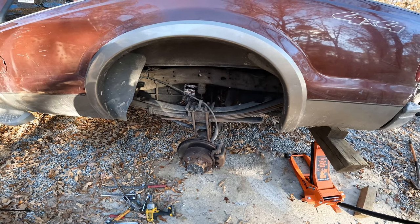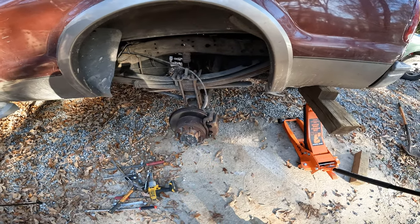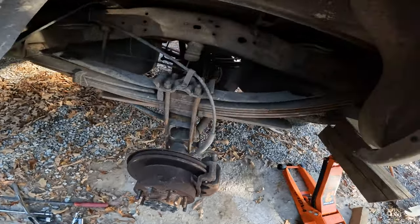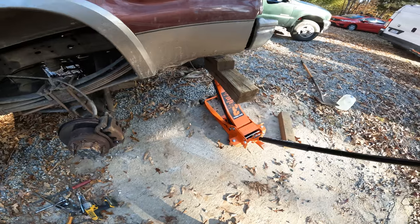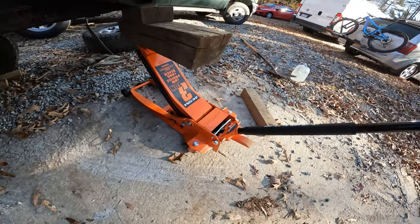Okay, I'm over here at the passenger rear, and I got that big 37 inch tire and wheel off of there. And my goal here is to get this leveling or lifting block out of here. So one thing I wanted to mention, I did buy a stronger, bigger, larger jack here.